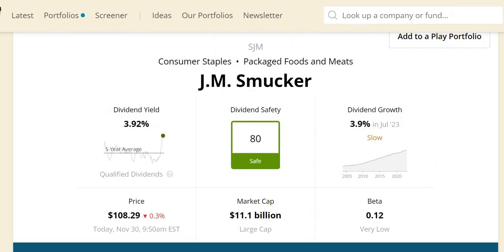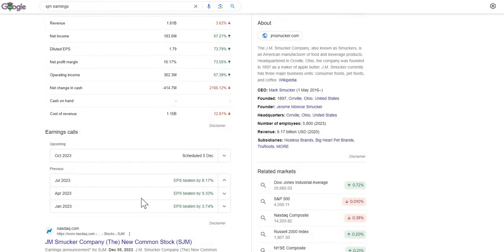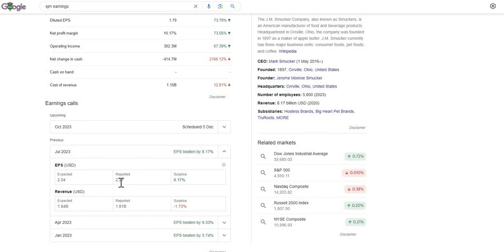Now, before we jump into the dividend safety and metrics, let's take a quick look at their earnings report. So their Q3 earnings report, July 23, they in fact beat on the earnings per share by around 17 cents, which was positive to see.